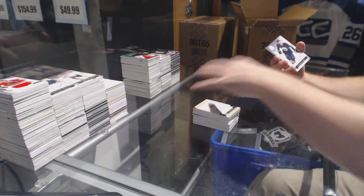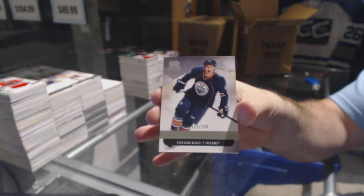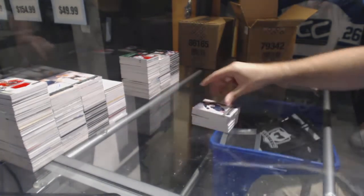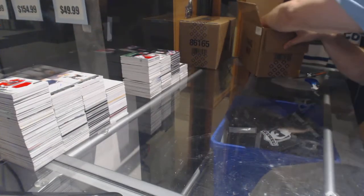And for the Oilers, 249, Taylor Hall. 249, Taylor Hall. All right.